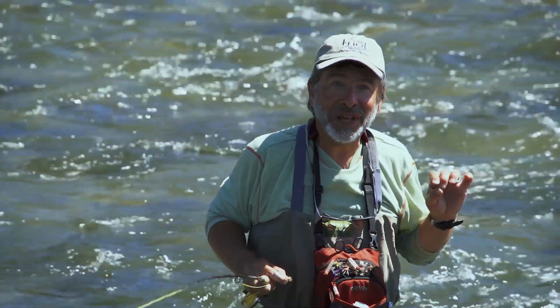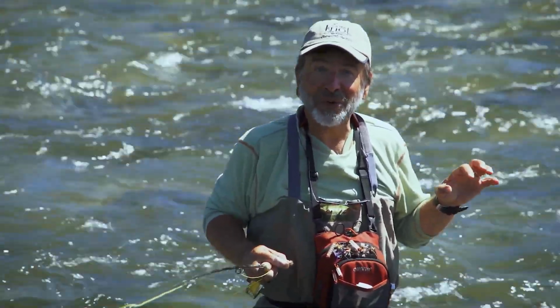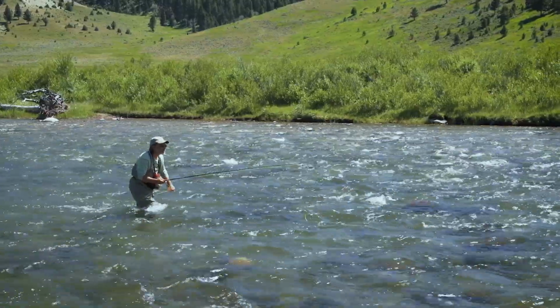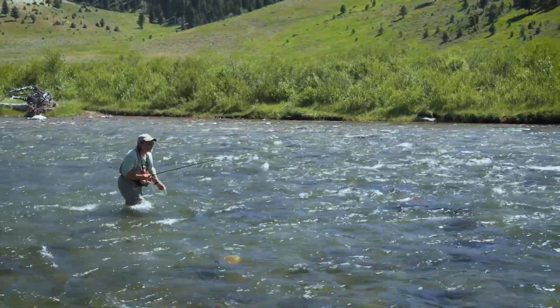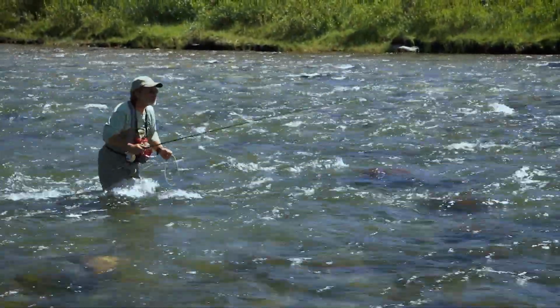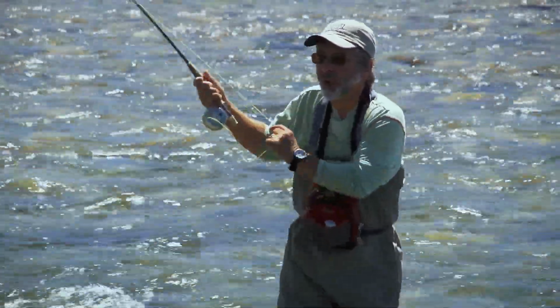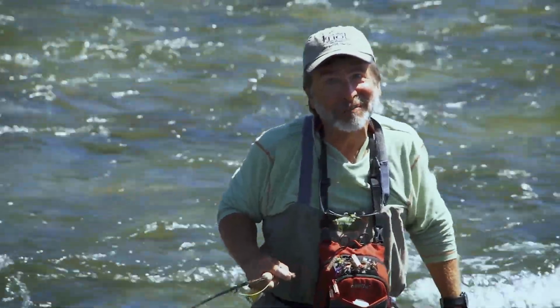You might notice that I'm taking really short casts in this pocket water. Your flies are going to get drowned very quickly. Plus, you're not going to get a very long drag-free float. So you want to just kind of pick pockets. You want to walk up through here and poke it here, poke it here, poke it here. Just put it in all the little pockets, especially when you know there's fish that are willing to feed. That makes it a lot more fun.